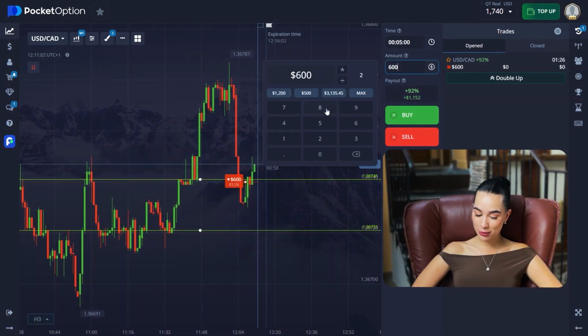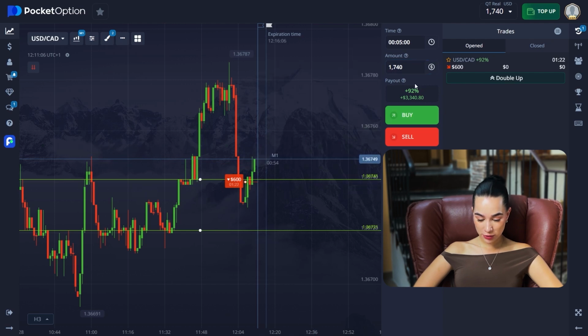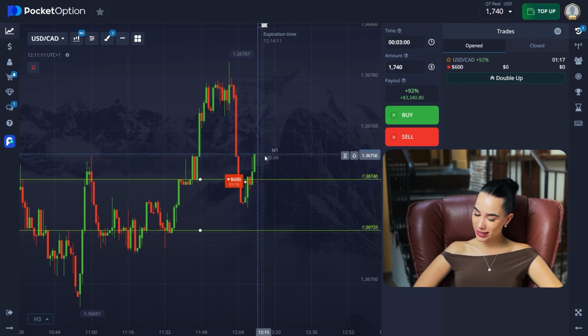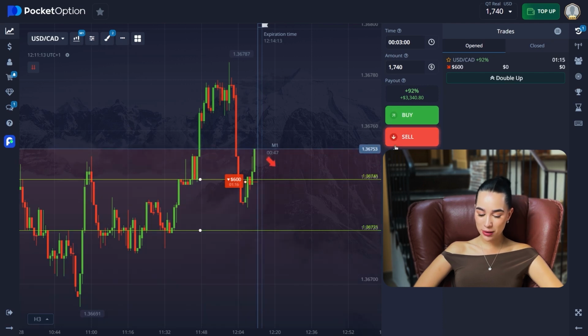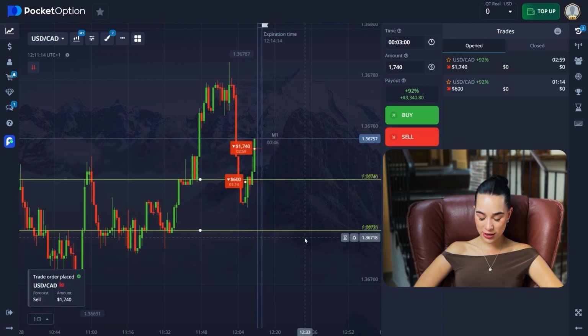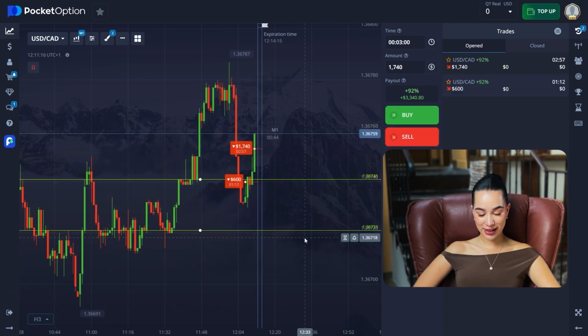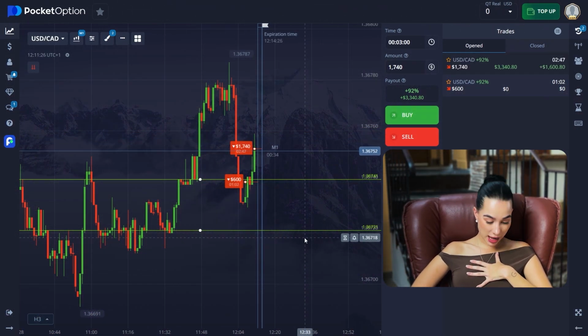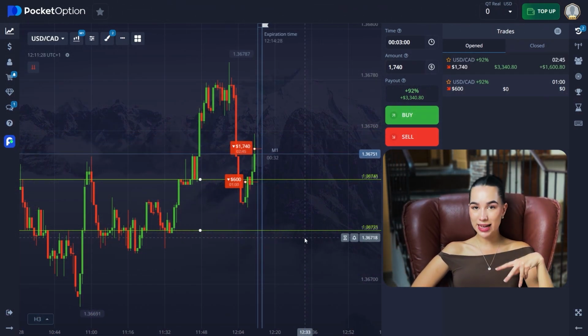So as you can see, our price went higher again. Okay, so we will change the amount of money per trade. We will change the expiration time to 3 minutes. Today is not an easy one, huh? And we will open a sell trade here as well, and it went higher again. As I said before, sometimes it could happen that the analysis didn't work that well, especially since we don't use any indicators here, and I open a trade pretty fast. I'm also talking to you, so it's some kind of multitasking.